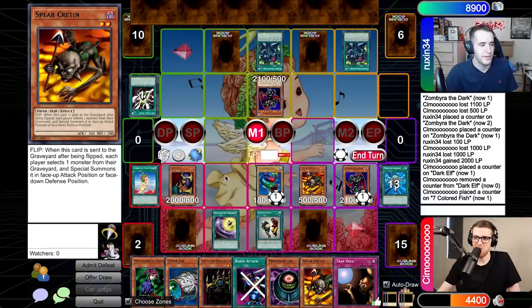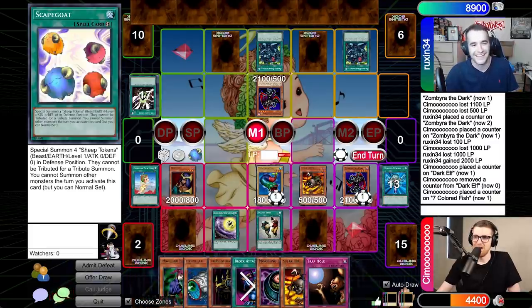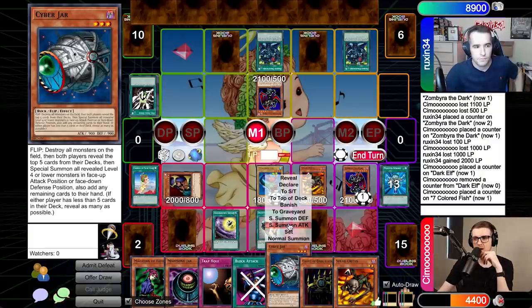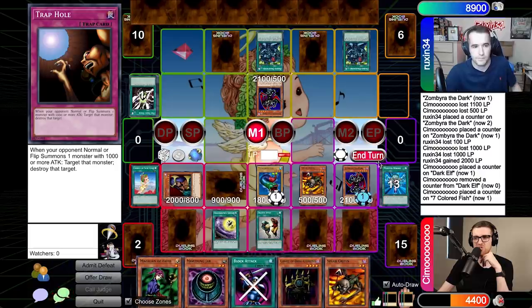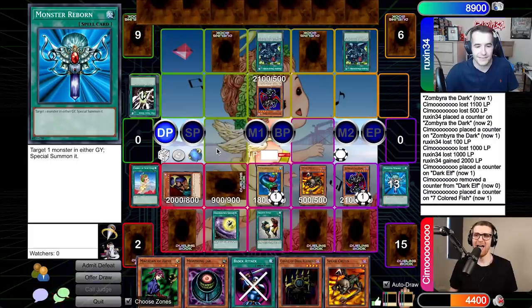Did you pull another Trunade? Tell me you didn't do that. Don't worry about what I pulled. I don't really want to do much here. I guess I'll throw the Dark Elf in defense. And then I think I'm going to set. Oh my god. I'm going to go fully loaded here. You have 10 cards. 11. You have a field spell. My goodness. I do. I have every zone occupied.